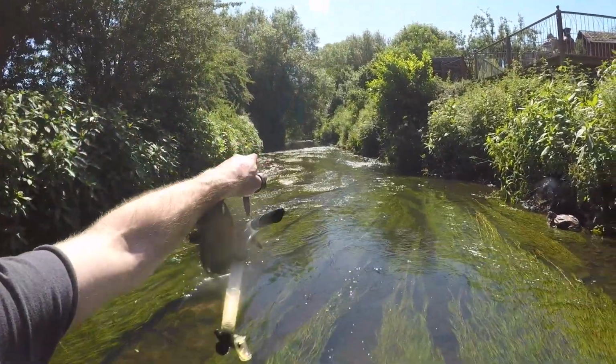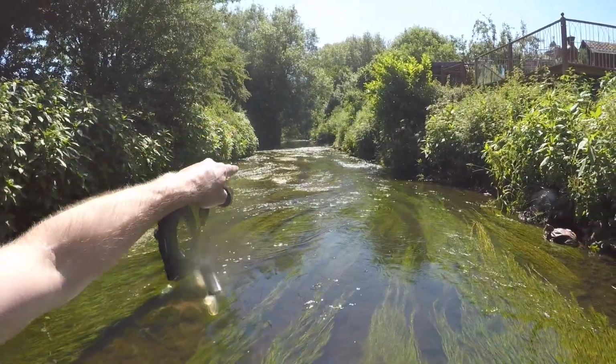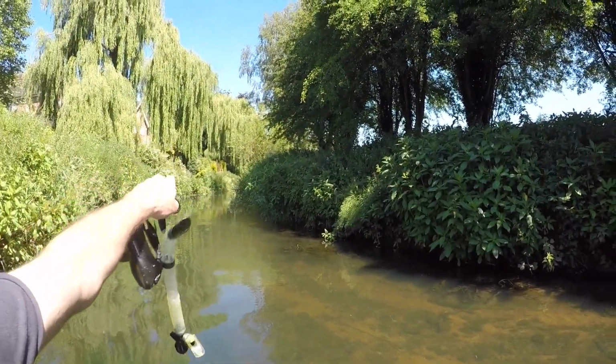Okay, so that's downstream, heading off towards Millfield. Back up there, heading over towards the ironworks.